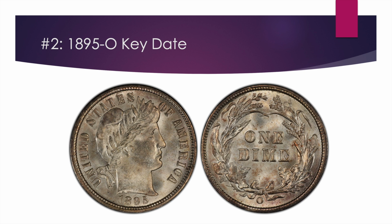This is also another one that's solely going to have its value derived from being a really rare date. This time, this one is worth about $1,200, so about 4 times more in fine 12, $2,700 in extra fine 40, which is about 5 times more, and then $6,000 in mint state 60. So as this one gets along, it really separates from the rest of the ones on this list.